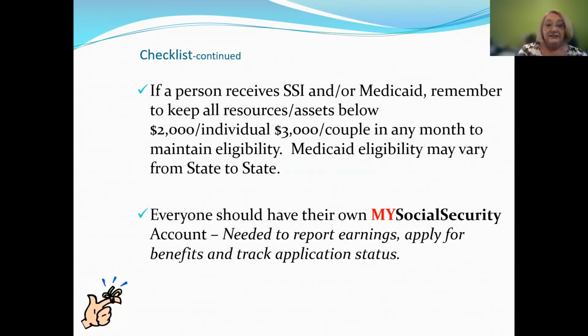Okay, if a person receives SSI and Medicaid, their resources and their assets, the money that they have in the bank, anything connected to DMV is considered an asset. So think along those lines. If you have a boat that's titled in your name, it could be a tiny fishing boat, you know. If you have a motorcycle, a four-wheeler, any of those things that have a DMV title will show up as a resource. And we don't tend to think of those things as resources. So let me just help you remember that while we're talking about resources right now.